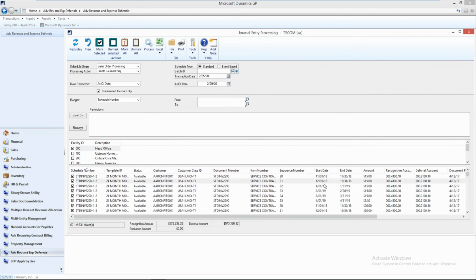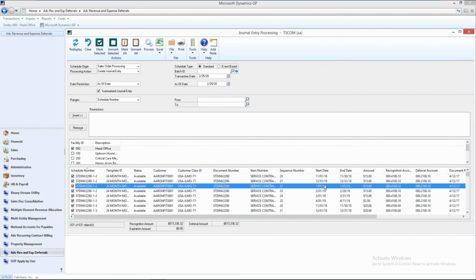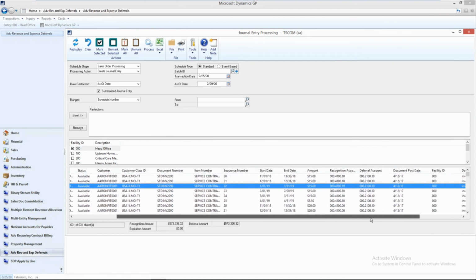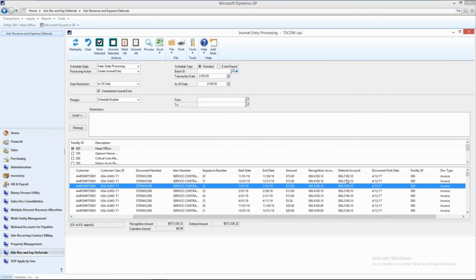Again, because I use the as of, notice it's going back and picking up anything in the past. This is a sample database. I don't run my recognition every month. Hopefully you wouldn't have anything going back 2 years like I have here, but you would do your recognition in a timely manner. You can see where those dollars are sitting on the balance sheet. You can see where they're going to hit the P&L.